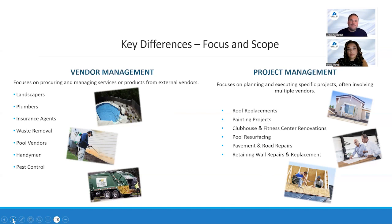I remember a few years ago, I managed a condominium, and I was talking to the board and letting them know that their clubhouse was not being utilized like it should, and not getting the rentals that it should, because of how dated it was. It looked like 1999 threw up in that clubhouse.